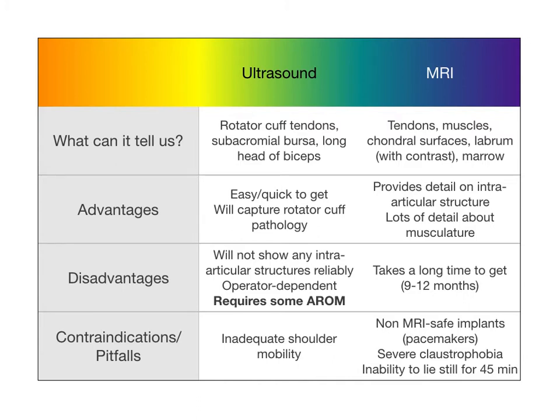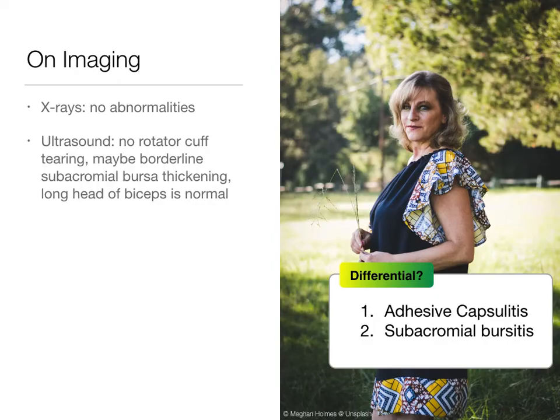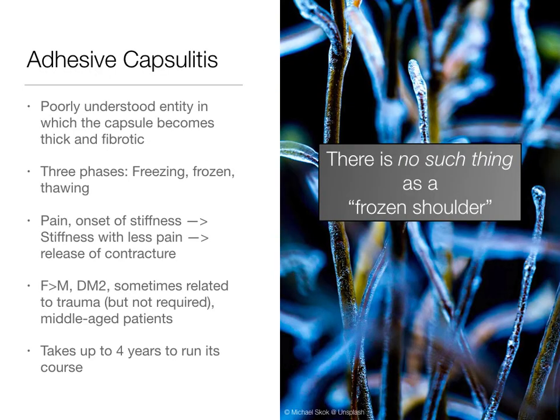The most efficient imaging for these situations is a good set of radiographs and an ultrasound exam that gets interpreted in the context of a careful history and physical exam. We know there aren't any problems with her radiographs, but her ultrasound shows only a possible thickening of her subacromial bursa. So what's left on our list? Well, we've got adhesive capsulitis and subacromial bursitis.